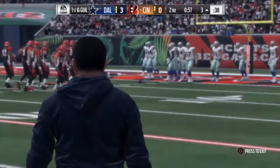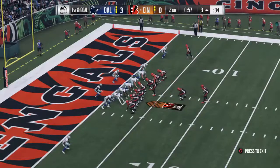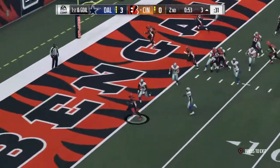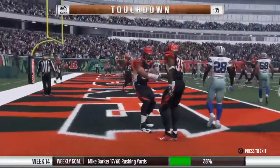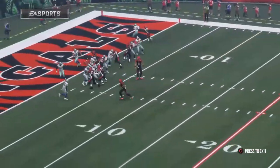And on the outside, they're playing press coverage. They come out here in the eye. And they'll run it here. And he takes it into the end zone. Touchdown, Bengals. Keith Mumphrey, his 4th touchdown on the year. And the Bengals are in for 6.